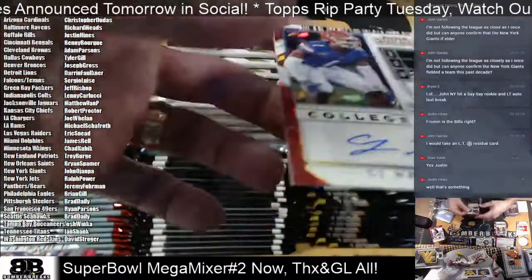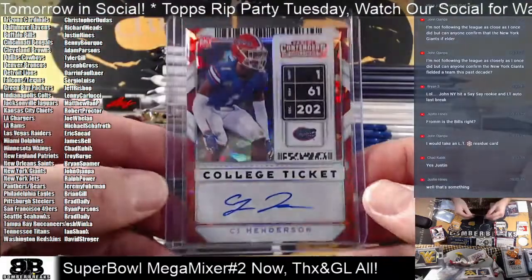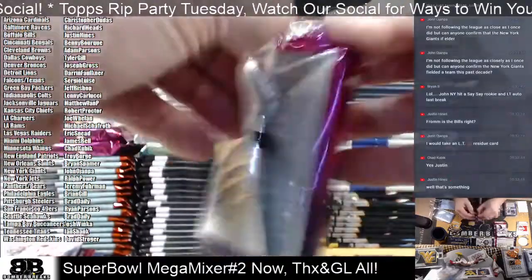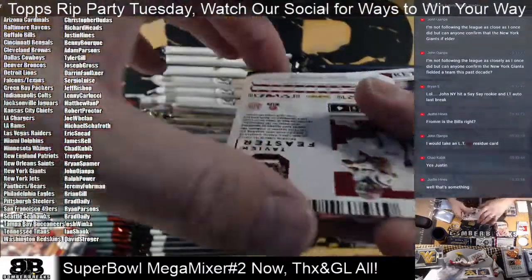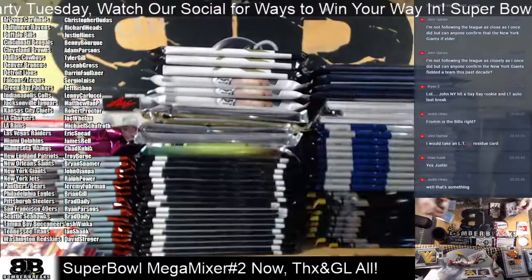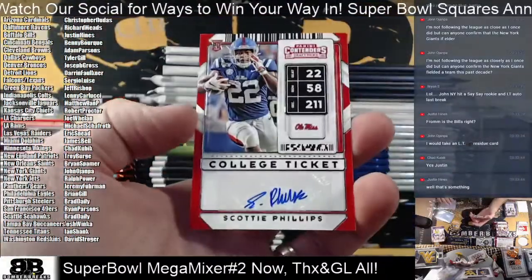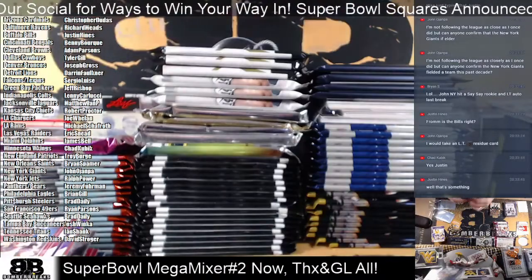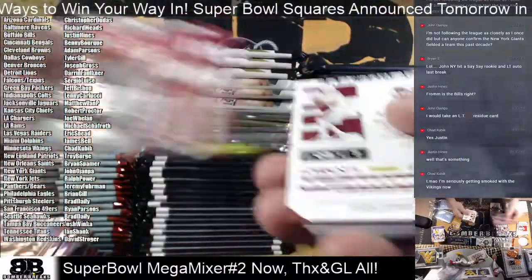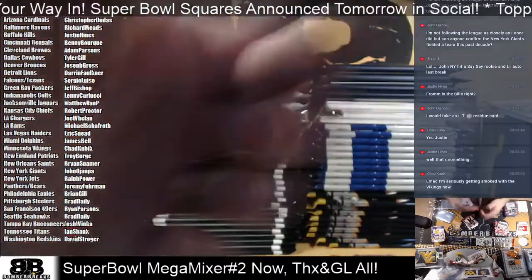CJ Henderson. We've got a cracked ice hit. 423. That's awesome. Two cracked ices. Boom. Jaguars get that one. MVP. Feaster. Tavian Feaster. Scotty Phillips. And Tommy. Thomas Stevens.